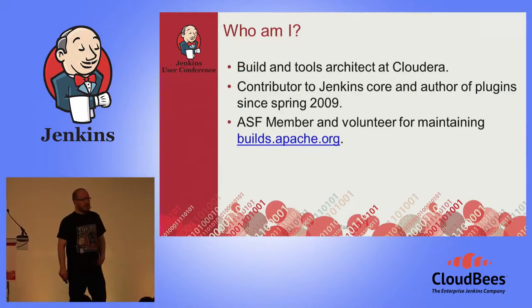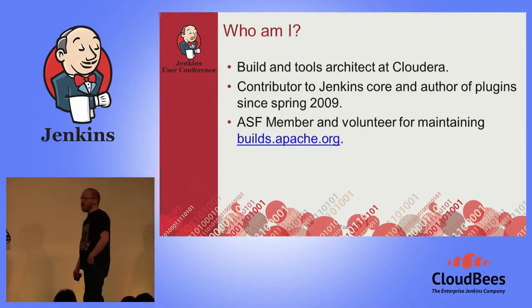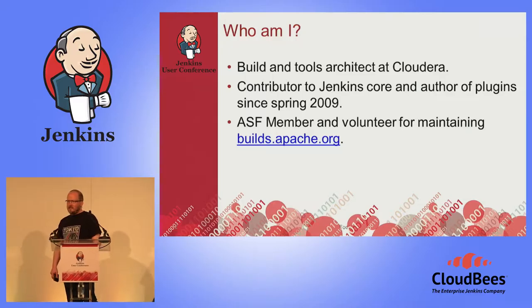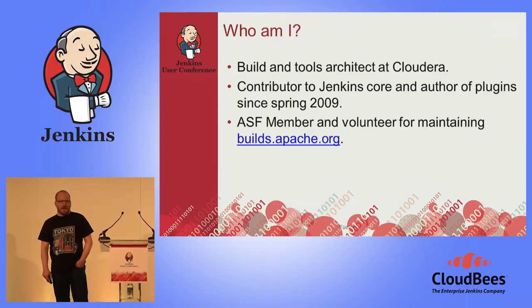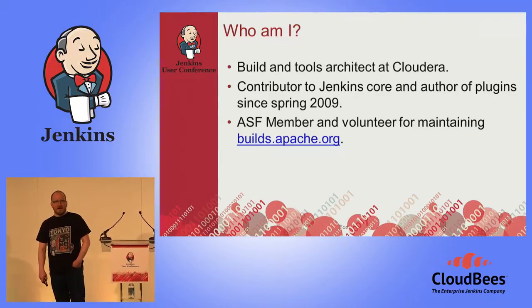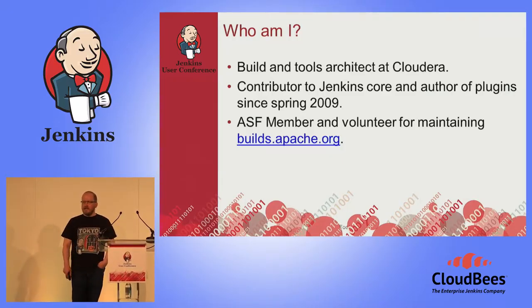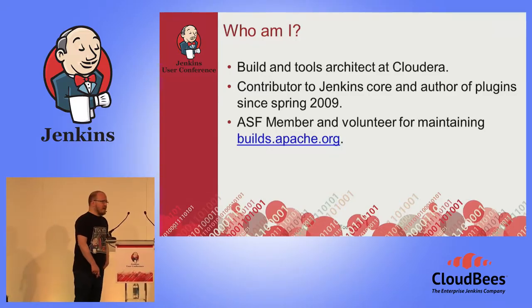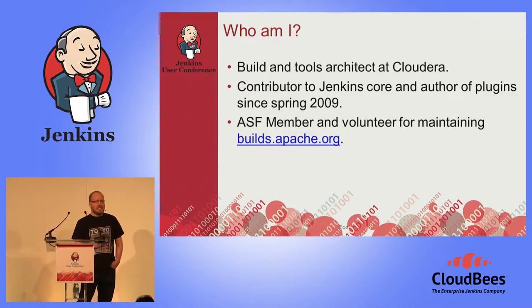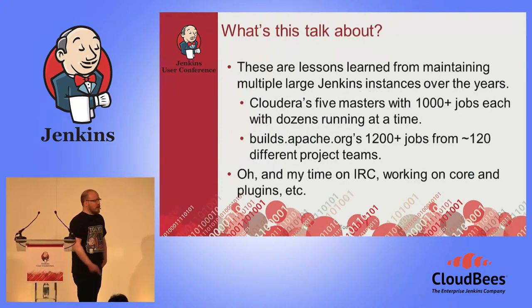I'm the build and tools architect at Cloudera. I'm a contributor to Jenkins Core and author and contributor to a number of plugins since, I think, spring of 2008. We actually figured that out when a bunch of us showed up for the first time in Jenkins earlier this year for the 10th anniversary. I'm a member of the Apache Software Foundation, and I volunteer maintaining Apache's Jenkins instance, builds on apache.org and various other things.